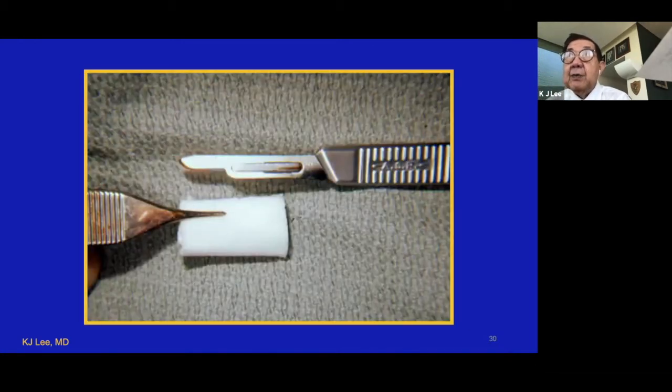Now the packing. After you've done all that work, some people pack with this gauze, that gauze, whatever, which is fine. If it works in your hands, don't change. I'm not the know-it-all person. I'm just sharing my ideas with you. And I've found in every lecture I give, I learn something from the audience. Sometimes what I learn is not from the professor, but from a first-year resident. Of course, from the professors, I learn much more.